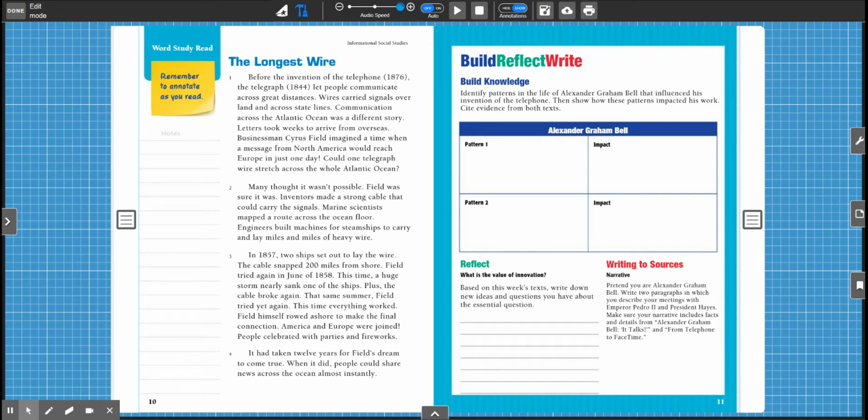After we do that, we will go back in our story and highlight words that have the vowel, consonant, long E, or long vowel pattern. So it's vowel, consonant, silent E pattern. And we'll talk about that in just a little bit. So if you are ready, here we go. Word, study, read. Remember to annotate as you read.